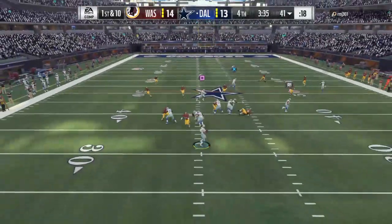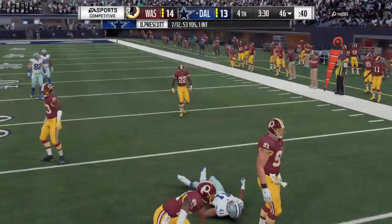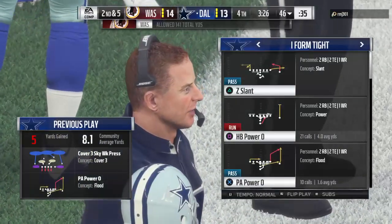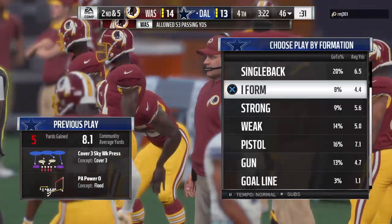They go play action here on first down. He's just going to dump this one off to his fullback out of the backfield. And he'll be taken down at the 46-yard line. It's a gain of 5 on the play, and it'll make it second down.